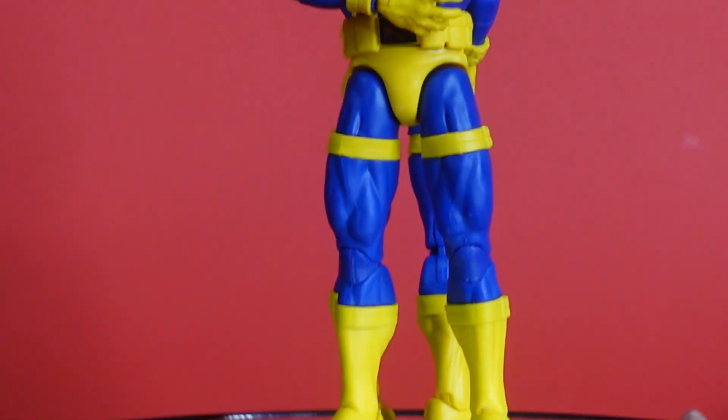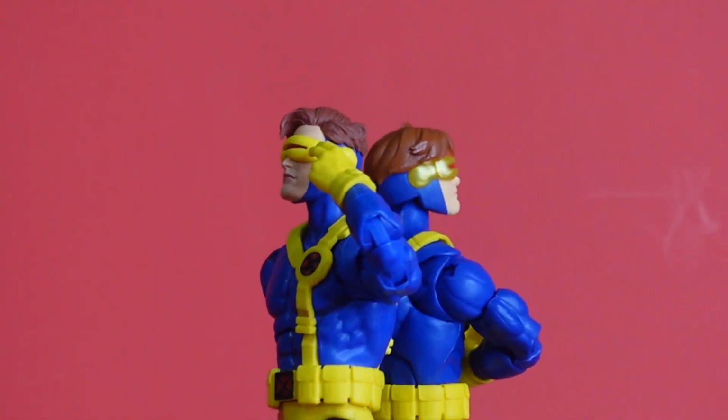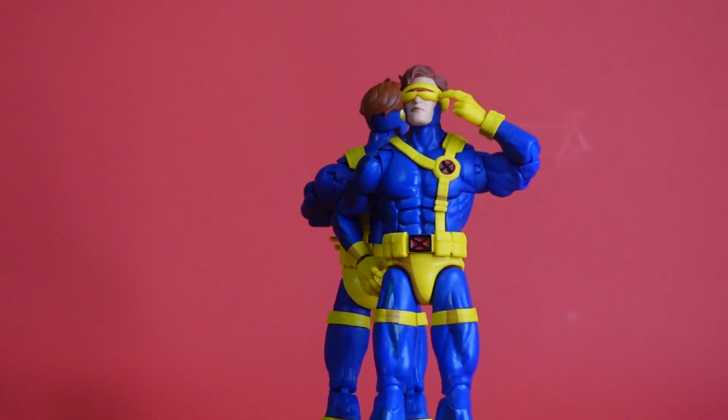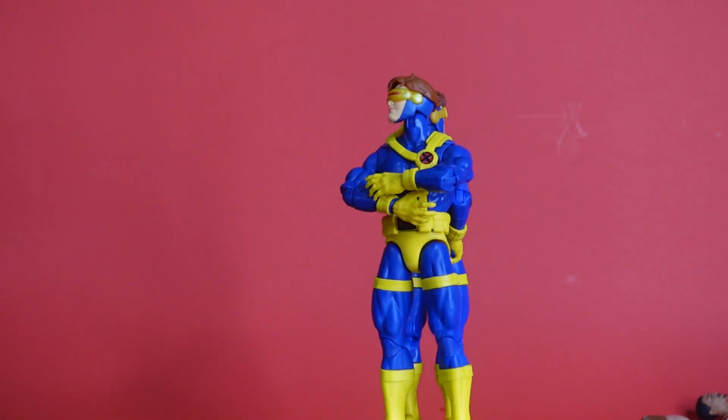So really, basically the difference between these two guys here is the blast effect and just really the head sculpts. So pick your poison. And like I said, if you took the cell shading off of this Cyclops, you should not feel like a jackass. You did the right thing.